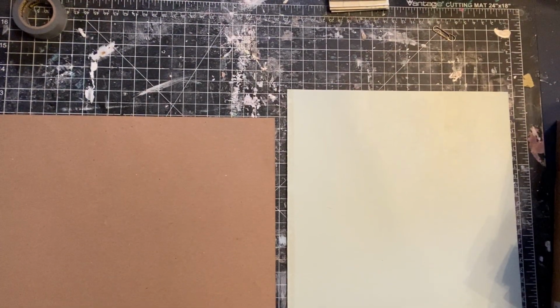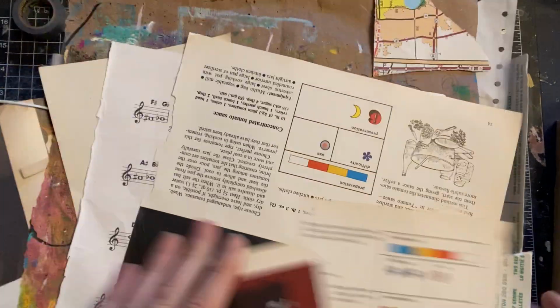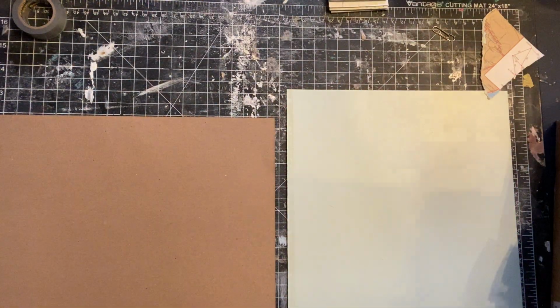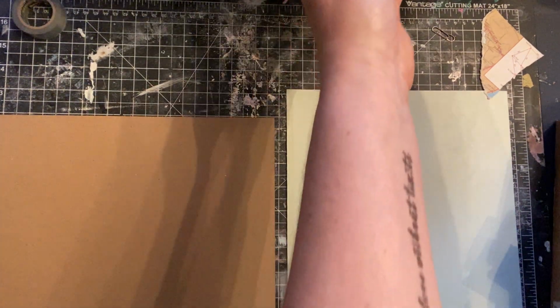Isn't it pretty? Who knows what's in there? I have a lot, and I need to get rid of them, so we're going to do a lot today. Look at this. This is all scraps. A lot of it is garbage too. It just ends up in here because, yeah, it does. So we're just going to pile it around me, and we're going to have a go at this. Okay. So, where should we start?